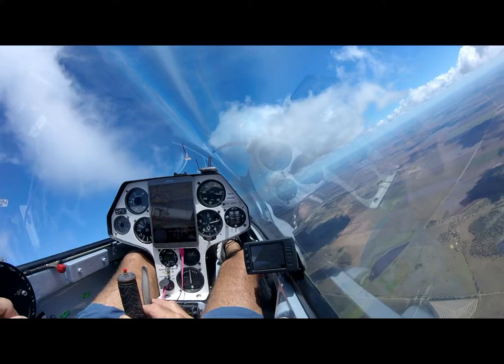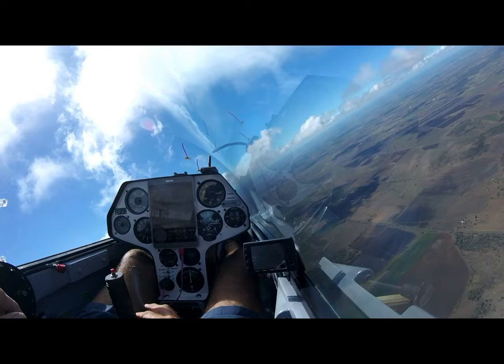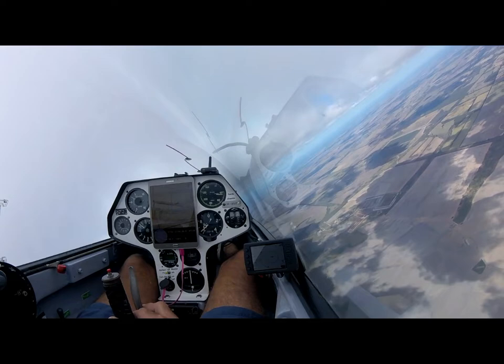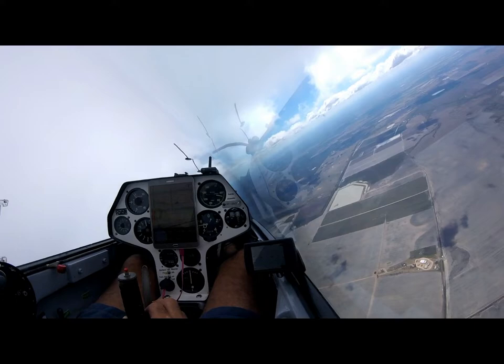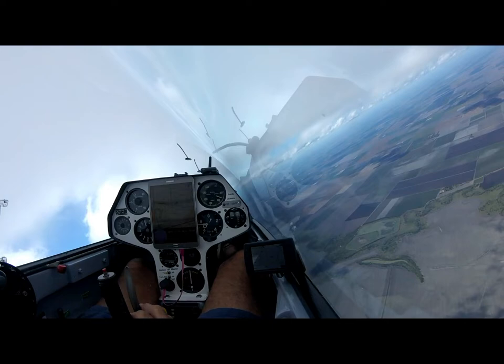Another glider's just come in underneath me. We're heading towards Milmerran at the moment. I think we're doing waypoint 3. Just got a nice climb up towards cloud base here. It's all going pretty well. It's still kind of a funny patchy day, but we're enjoying it.